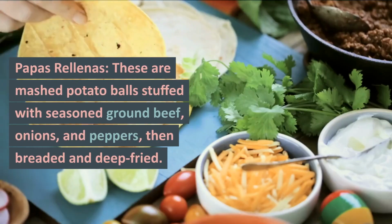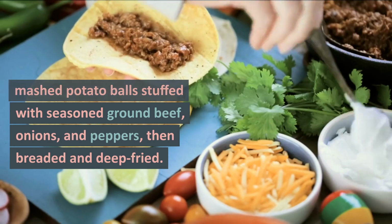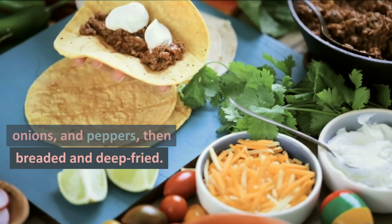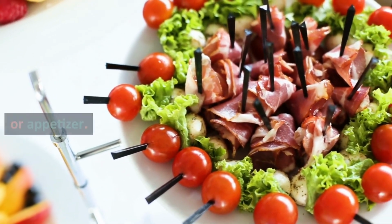10. Papas rellenas. These are mashed potato balls stuffed with seasoned ground beef, onions, and peppers, then breaded and deep-fried. They make a delicious snack or appetizer.